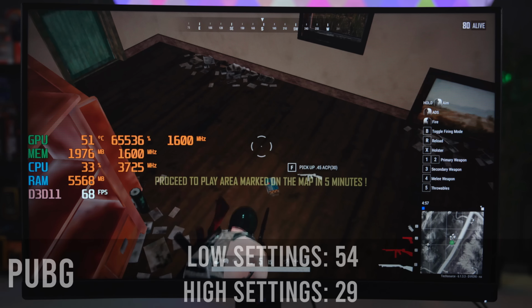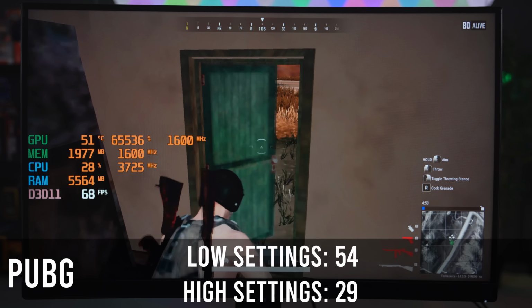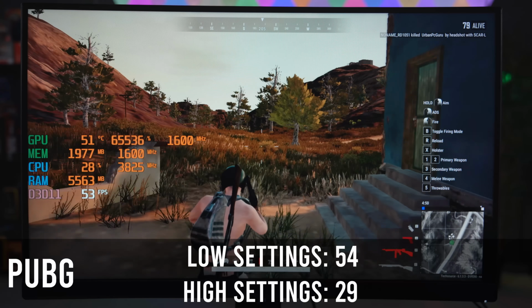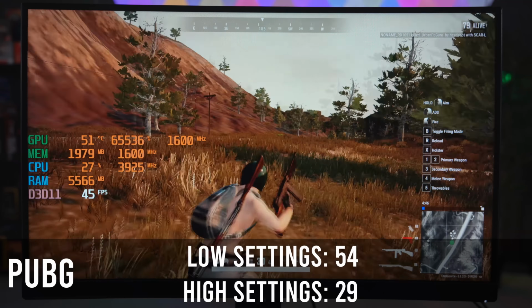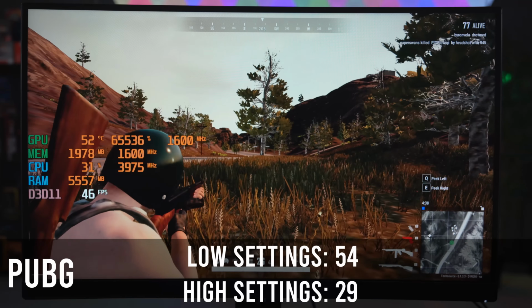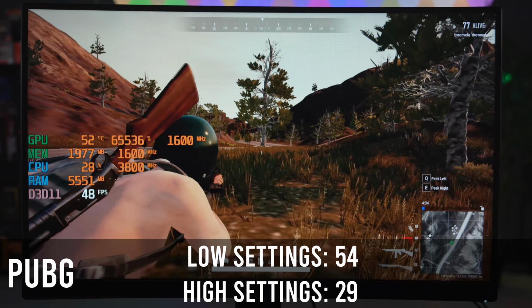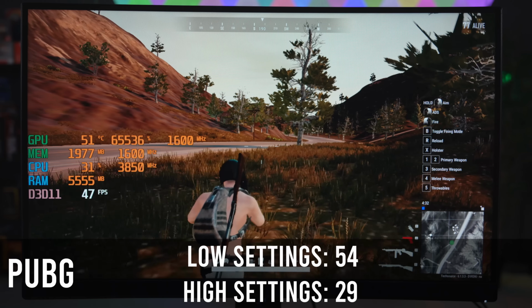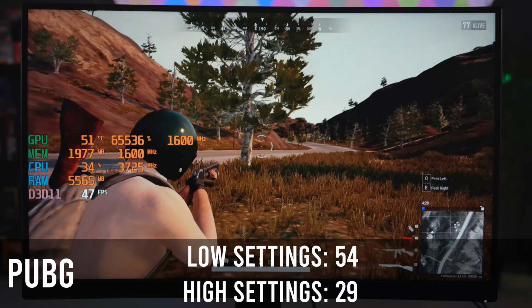PUBG also does pretty badly on the APU in low settings, achieving only 54 frames per second. Now the frames do dip a lot, especially if you're outside or if you get into action. If you're indoors, however, it does bring you back up to the low 50s, but either way, getting over 60 FPS is nearly impossible. Increasing the quality to high cuts it nearly in half, with an average FPS of 29. Definitely not playable on the 3400G.